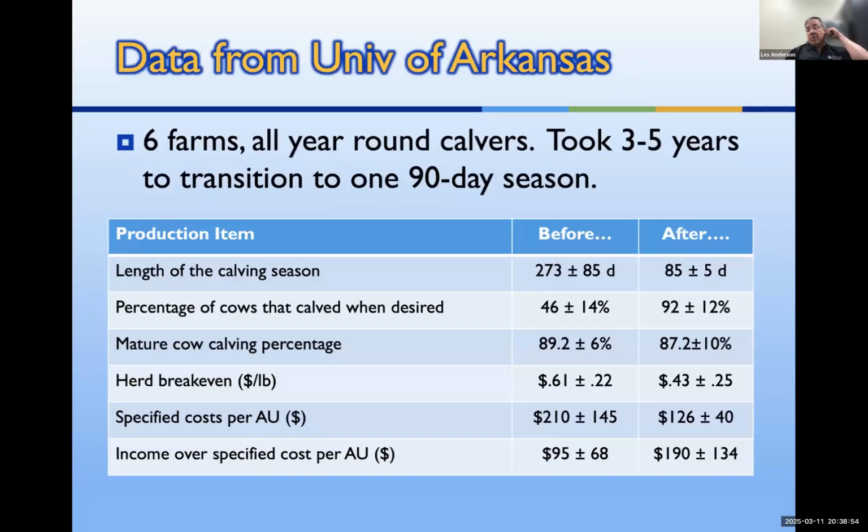Tom Troxel, University of Arkansas, published this work where he took 6 farms over 5 years. Actually, all of them but one took 3 years. The one farm took 5 years, and he transitioned them all down to 90 days. And you can see here the impact. Okay, they went from long calving to shorter calving. Not hardly, only half the cows calving in a good window, to 92%. The calving percentage didn't change.